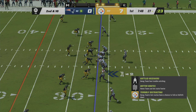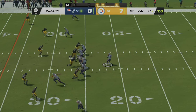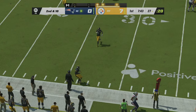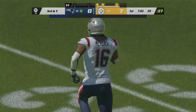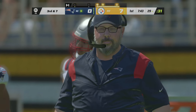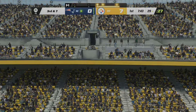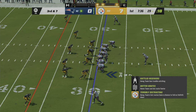Second and 10 now from the 27. Operating from the gun, Jones. That's caught left side, Myers with it. And he gets this up just shy of the 30 to the 29 before he's out of bounds. He'll get only 3 there, so it leaves him with a 3rd and 7 ahead. So 7 yards from the first down here as they come up to the line of scrimmage.